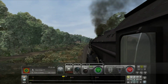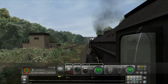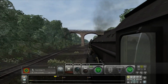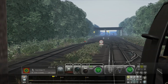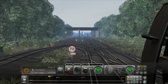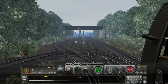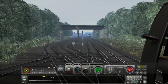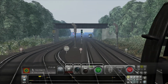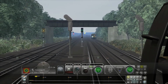I know I'm only going 60, and I don't. What happened in my last train sim video has shaken my faith in braking just a little bit. So we're just going to be careful here. It looks like we're cleared into the platform. That's good. That is Three Bridges up there. At least I think we're cleared into the platform. Who knows? Well, the signalman knows, but we're not talking to him. We do not talk to the signalman. He can be an enemy sometimes.